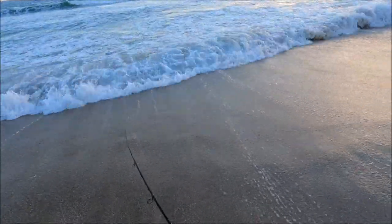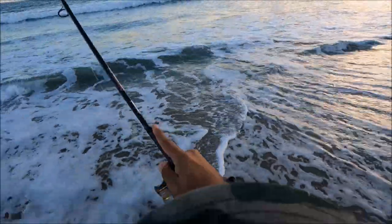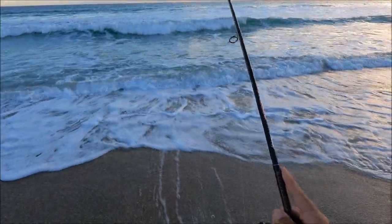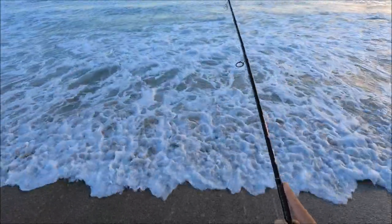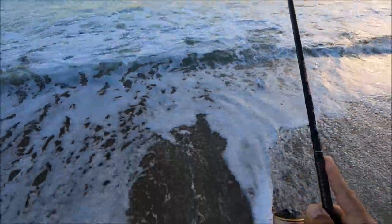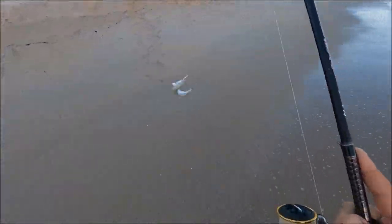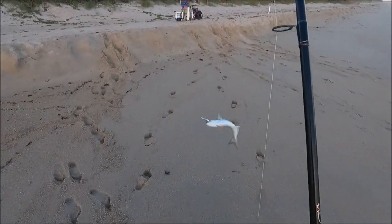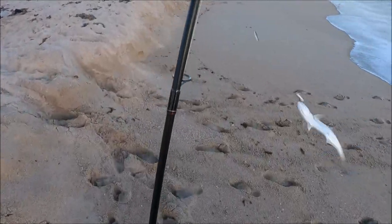There we go. All right, let's get a hit. Oh, here we go. Fish on. Oh, that's a good one. That's a good blue. Oh yeah, good head shake. That's a good size. Just like that, guys. So much fun to catch. They hit so hard, it's unreal. I let the other one go as well. It was a little small.